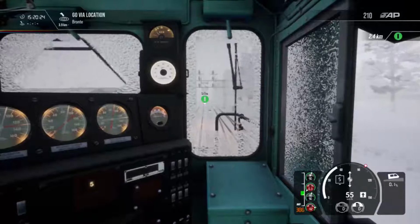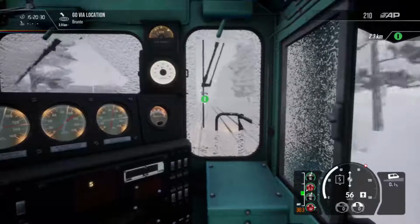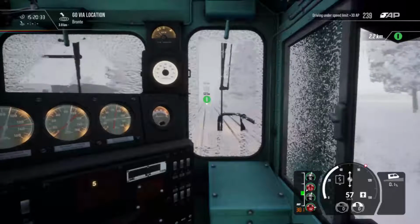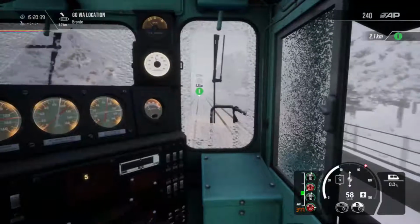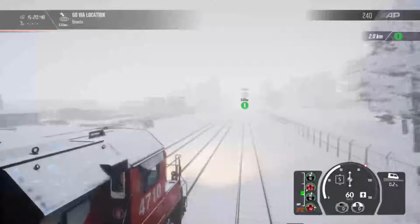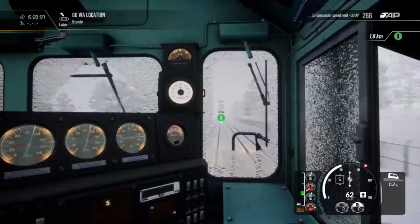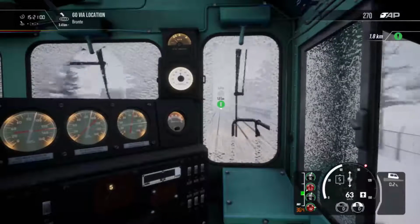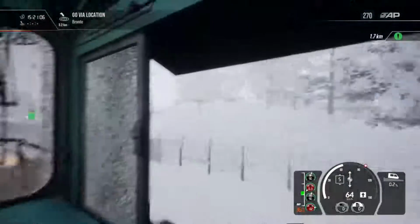We'll take that train over the grade and everything. But that will be a very long stream. So we'll do that one of these days. It's very nice scenery there. Here it's a bit of industrial. I think it's Lake Ontario, or one of the lakes. If the weather wasn't like this in the game, you could see the lake over here to the left. There's not a whole lot of scenery here.